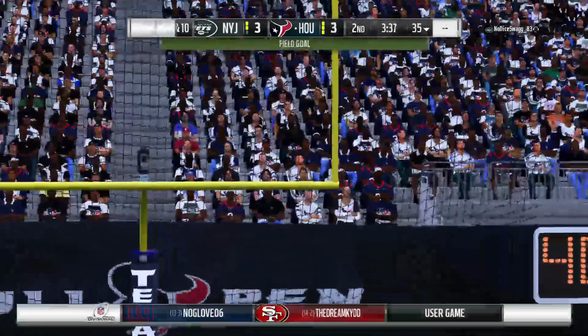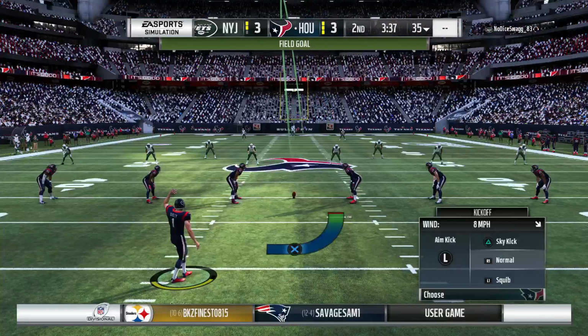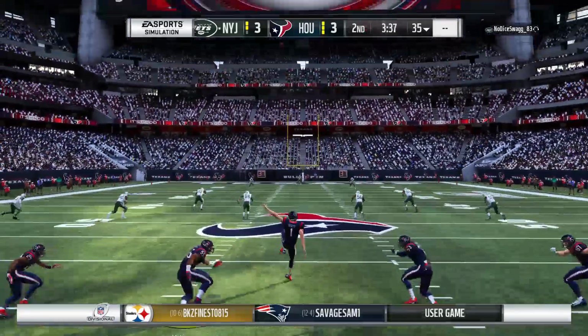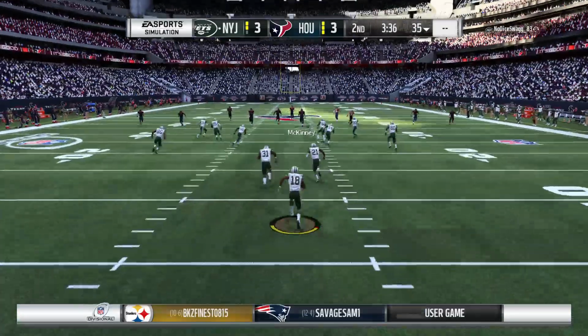And did he have enough? He did. He kept it on line and managed to tuck it into the bottom right corner. And that will tie us at 3-3. These kickers now, it's like we take them for granted. Kicks like that used to be such a big deal, and now you just expect them to make it.